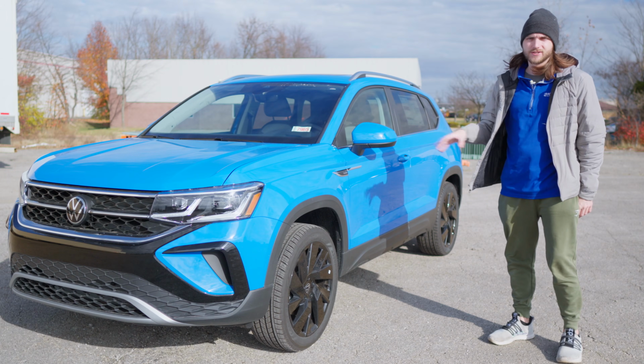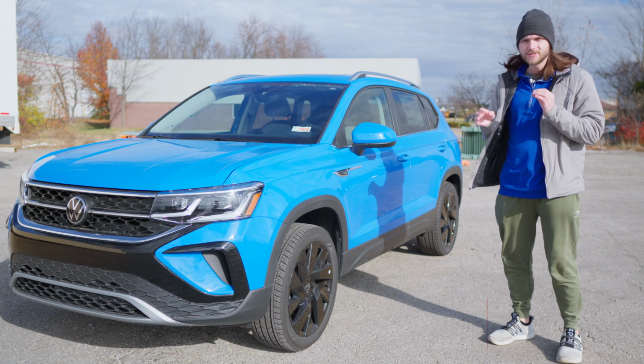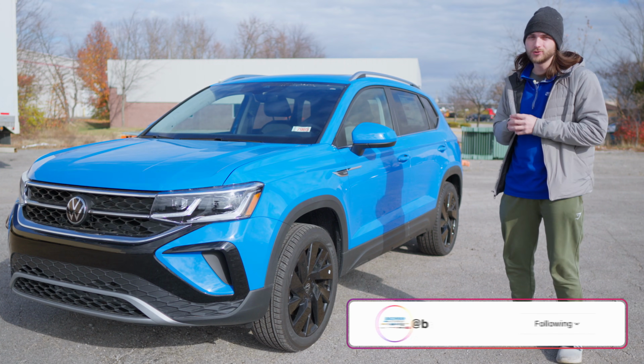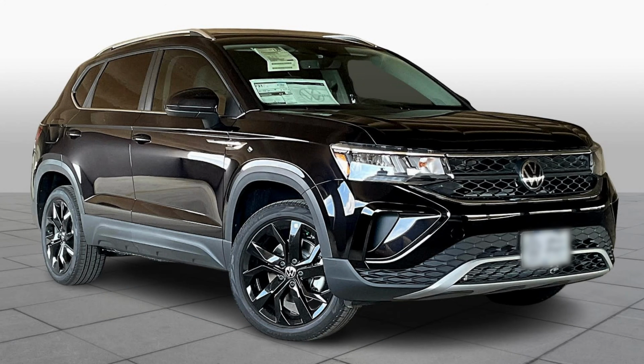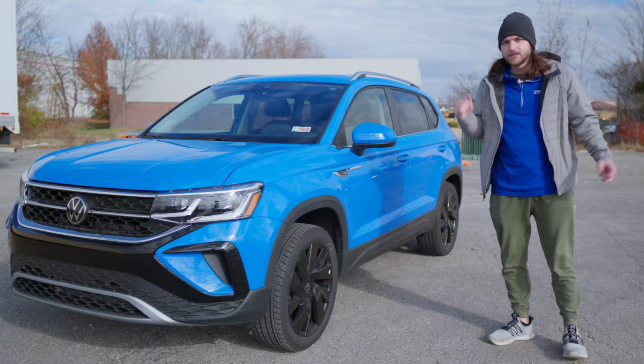Now this nameplate has only been around for about 3 years, so you don't have a ton of new features. Some of the trims get little spec bumps here and there, a couple additional features, and there is one new trim, and that is the SE Black trim, which I think looks really nice. I'll show you some pictures on screen, but that's a little bit lower trim than this, but it does give you some nice blacked out elements. If you're more into that, definitely check out that trim.